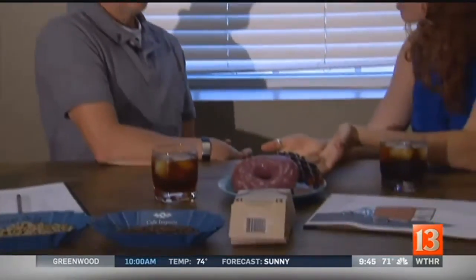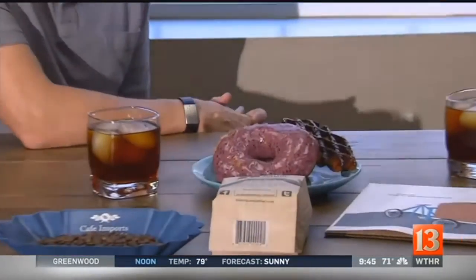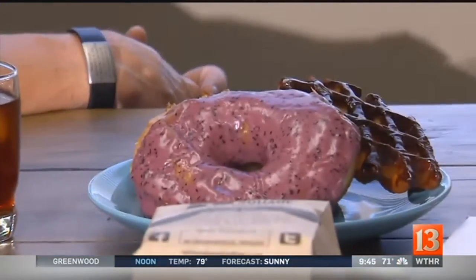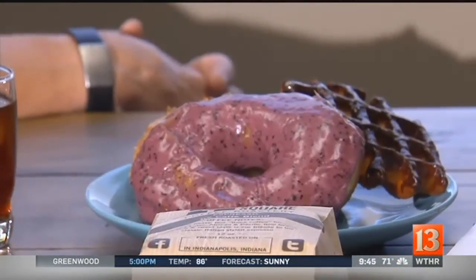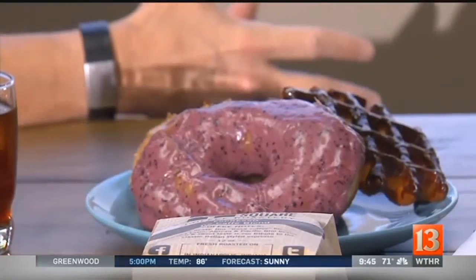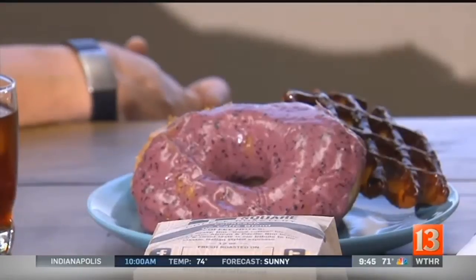Making Hoosiers proud. And everyone's going to wonder, the donuts, what business is that? You guys have such a beautiful partnership. Yeah, we have a great wholesale partner in Rocket 88 Donuts, another Indianapolis-based business in Fountain Square. Small, artfully crafted donuts. So that's a great marriage between our brands.